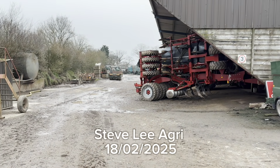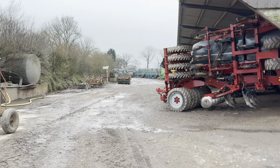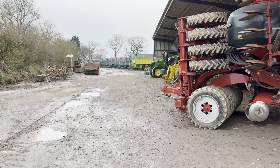Tuesday morning. Got to take Will up to Fremington now to dig some beet. George has just gone out in the sprayer just to do a washout.